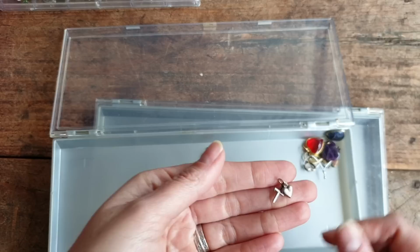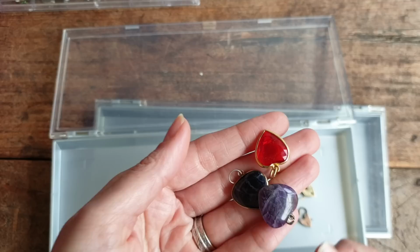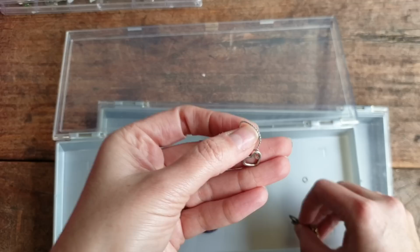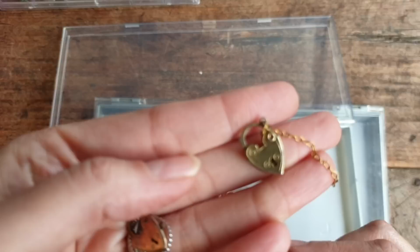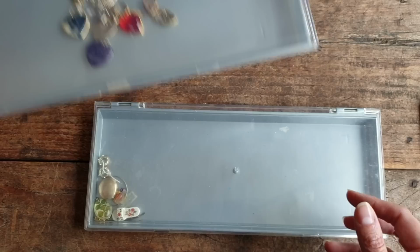Some more silver charms. And then these look like they're just gemstone. They're not gold or anything. And then we've got a couple more padlocks. We've got a little sterling silver heart, a sterling or a gold filled, I think that is. Oh no, it's 9-karat gold. That one. And this one, it looks like a gold filled locket. Last tray.